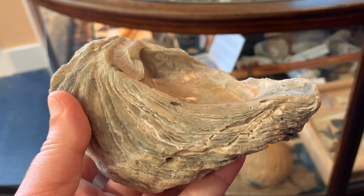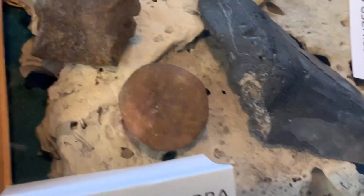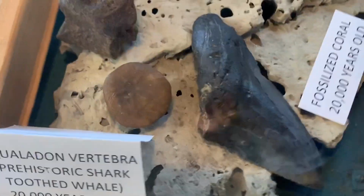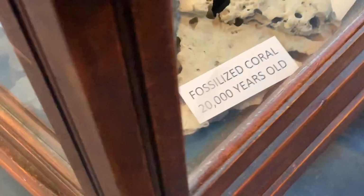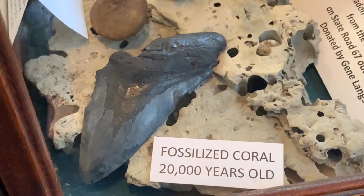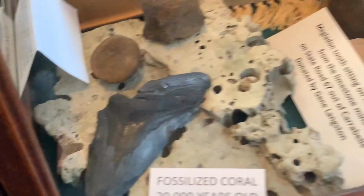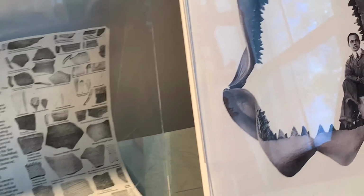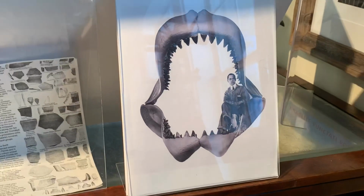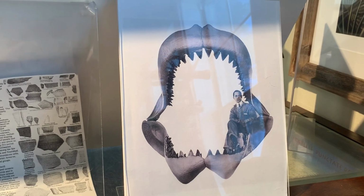From the same limestone pit came this megalodon shark's tooth, an extinct species of shark that lived approximately 23 to 3.6 million years ago. Closely related to the great white shark, it's known as the largest predator that ever lived, reaching up to 60 to 70 feet in length and over 60 tons. To give you an idea of how big this really is, this illustration of a man sitting inside the jaws of a megalodon shows us the size of these enormous prehistoric beasts.